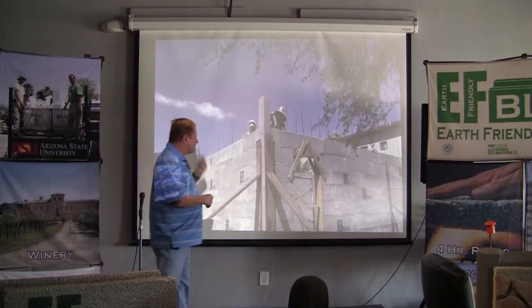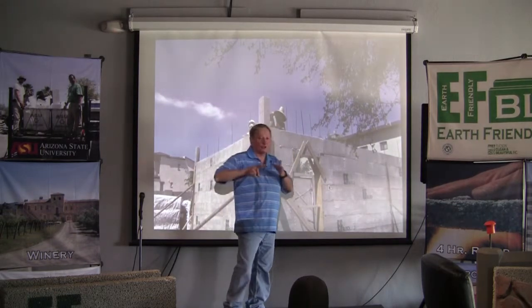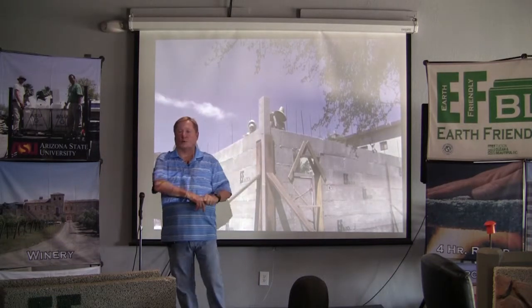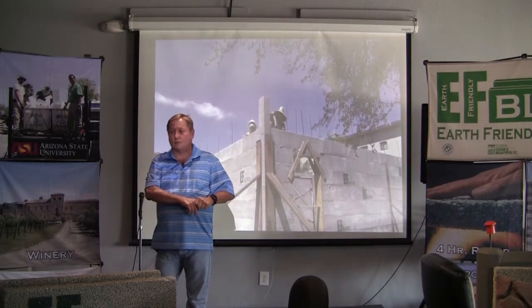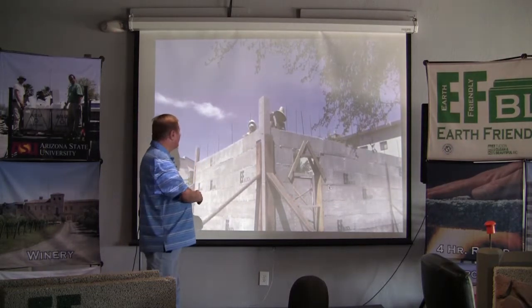It's a little hard to see in this picture, but there's some 1/4 inch lag bolts that are drilled in and sticking into that empty cell. So when that grout goes down in the wall, it'll go around those anchor bolts or lag bolts, and that's what holds the bucking in place. Okay?